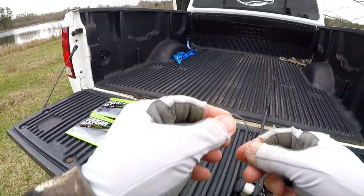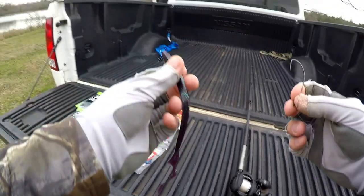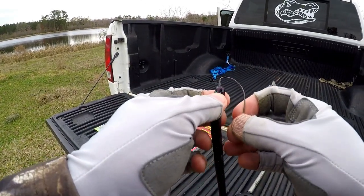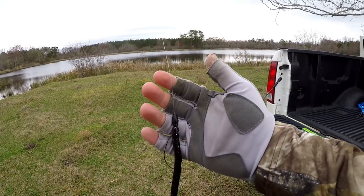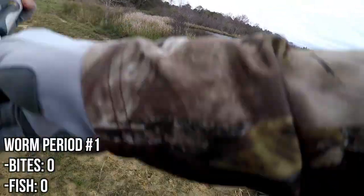To start with, the old Texas rigs. I mean, you know, let's be honest, isn't this everybody's favorite rig? I think we're also gonna start with the biggest lure first. I don't really know why, I'm just like, let's just start with the biggest lure first. The old Mondo worm. There you go. That's what our first rig looks like. Our first 30 minutes starts now.